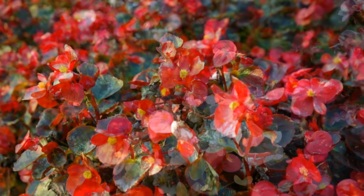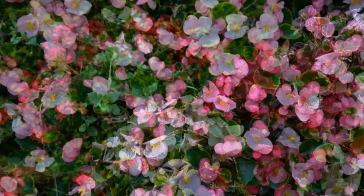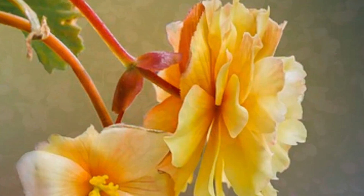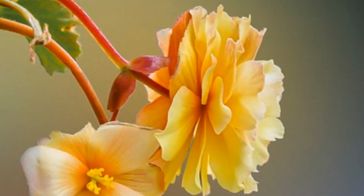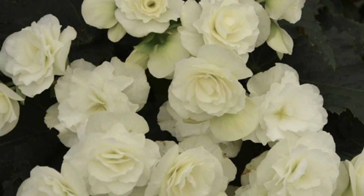1. Variety. Begonias come in a wide range of species and cultivars, with a variety of leaf shapes, sizes, and colors. Some popular types include wax begonias, Begonia semperflorens, tuberous begonias, Begonia tuberhybrida, and rhizomatous begonias.